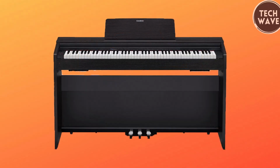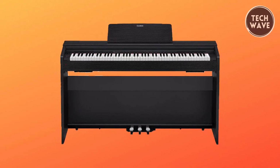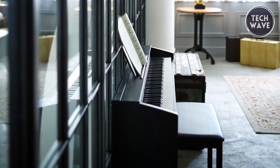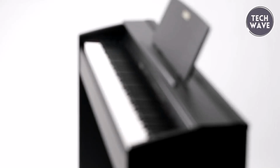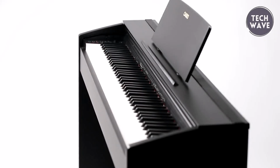The PX-870 boasts various convenient features suitable for various environments, whether at home, in a studio, or elsewhere. With dual headphone jacks and a unique headphone mode, quiet practice sessions are effortlessly facilitated. Additionally, duet mode enables simultaneous play for student-teacher interactions, enhancing collaborative learning experiences.